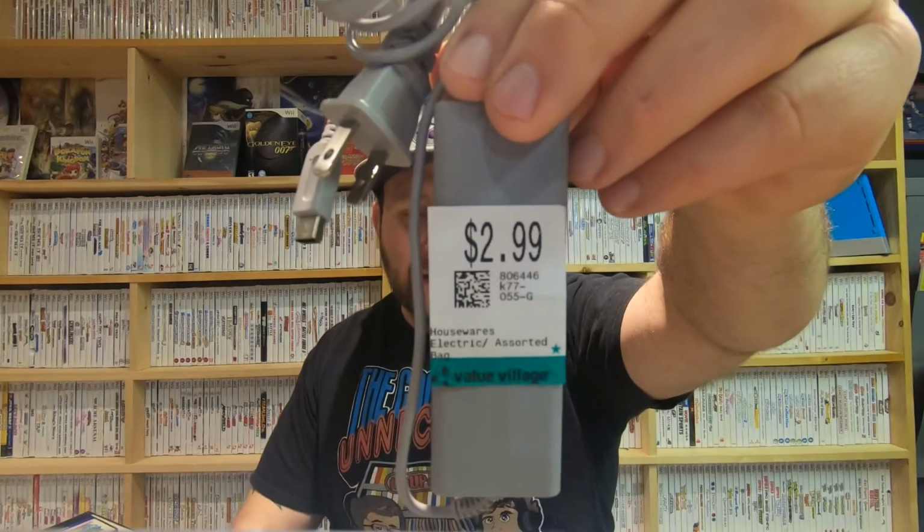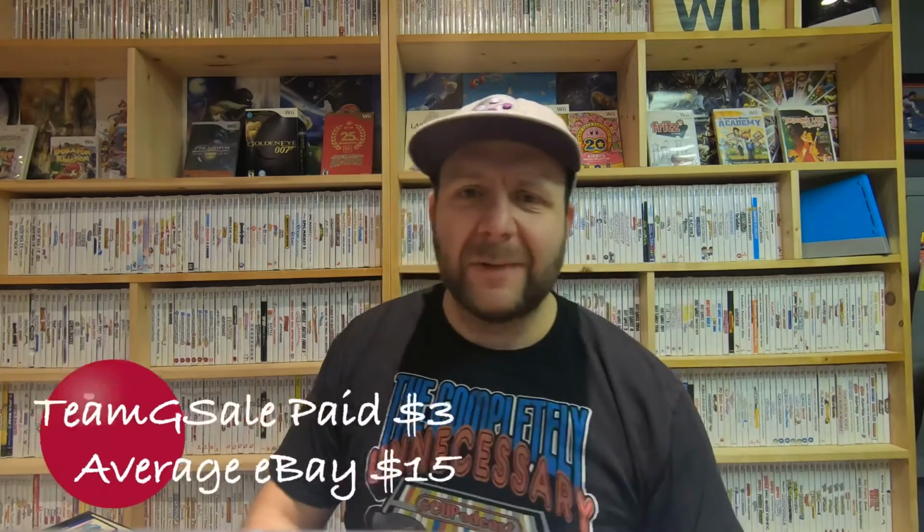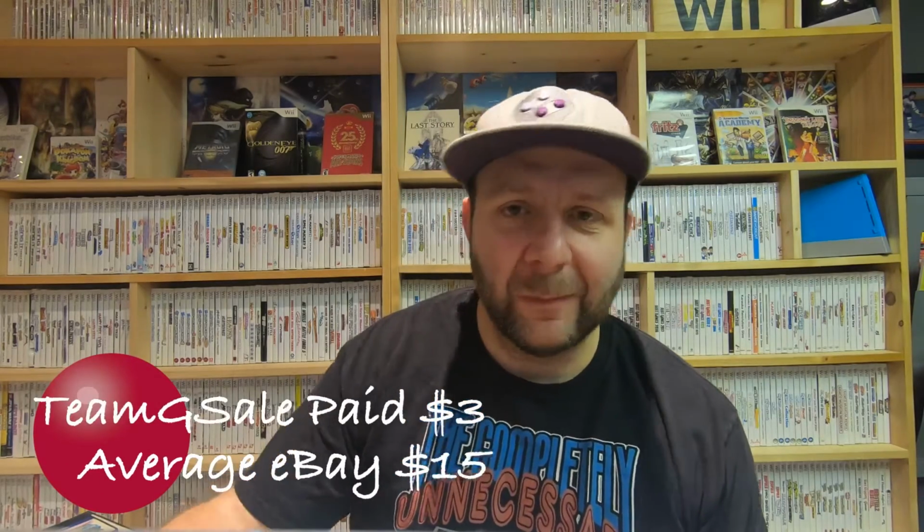Value Village Jefferson, $2.99 for a Wii U gamepad adapter. Yeah, you don't see these too often. And the worst part is I just recently bought a third-party one to replace my son's that wasn't working. But, well, whatever. Okay, we got a lot of games here now.